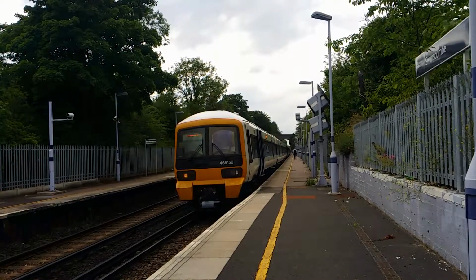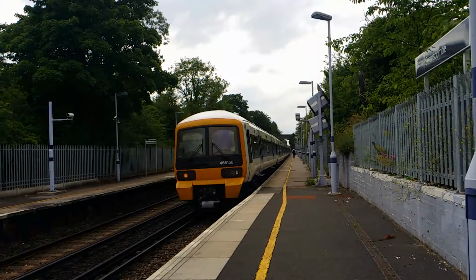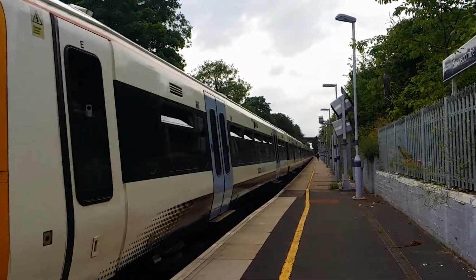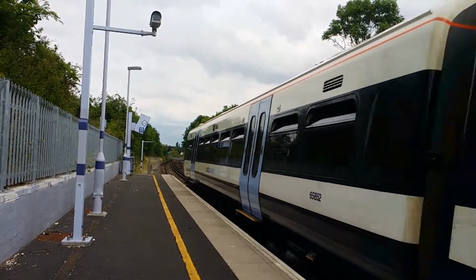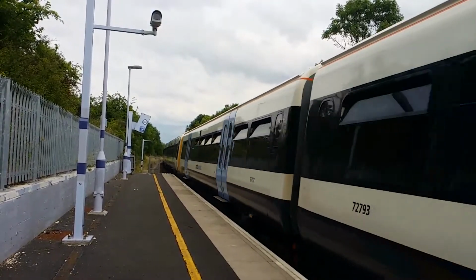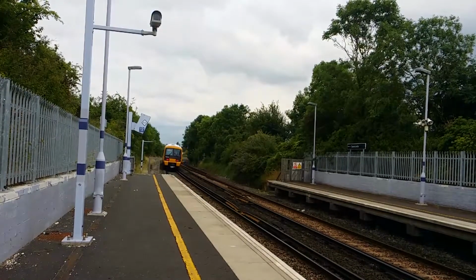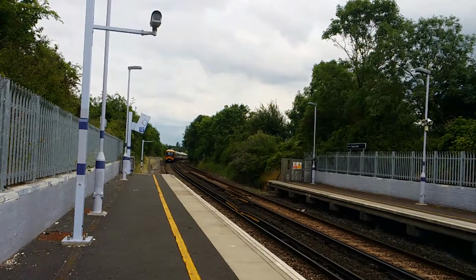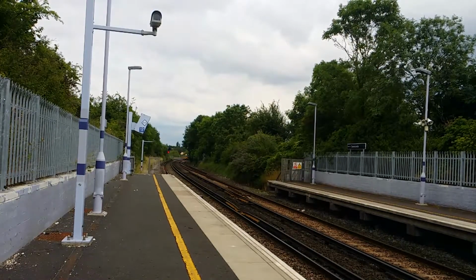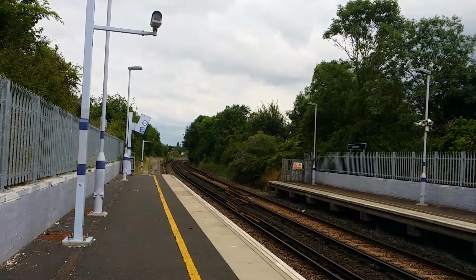And now getting ready to depart is 465156, and something else on the rear, with 2 November 44, the 1547 Southeastern service, from London Charing Cross to Gravesend via Hither Green and Sidcup. On the rear of that is 465 238. And as that heads off around the corner towards Northfleet and Gravesend, we will see what's next here at Swanscombe on the North Kent line.